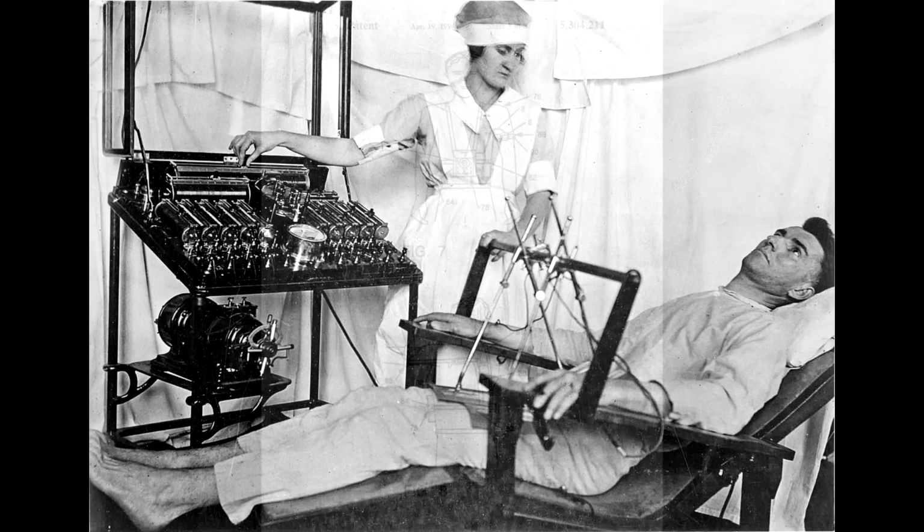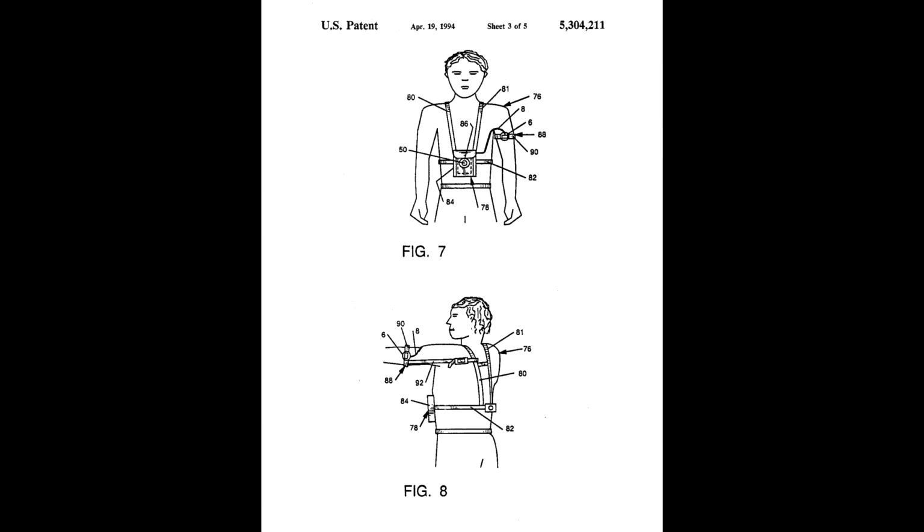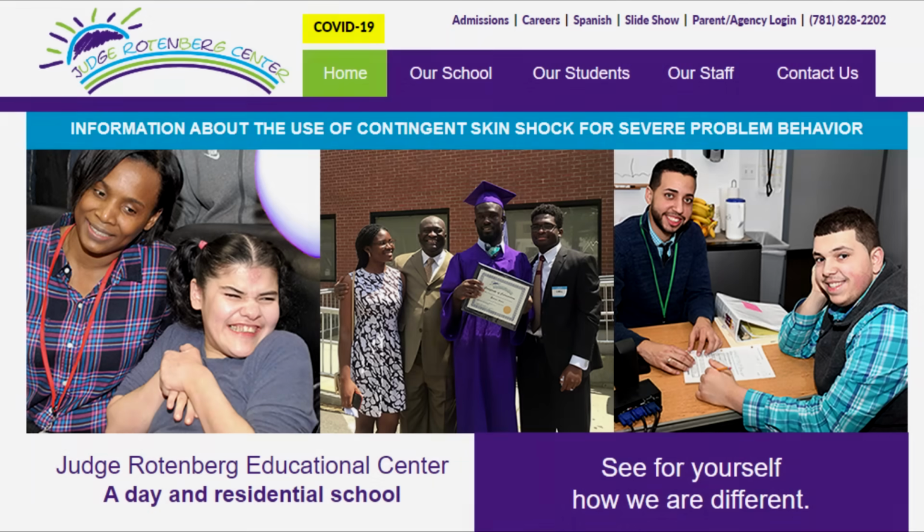But what happens if you were to use electroconvulsive therapy, not as therapy, but as a punishment, a way of training someone to behave a certain way and to abandon bad behaviors? The Judge Rotenberg Center, founded in 1971 as the Behavioral Research Institute, is a controversial institution in Canton, Massachusetts, for people with developmental disabilities, emotional disorders, and autistic-like behaviors.